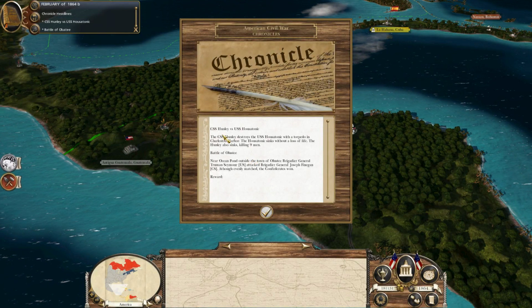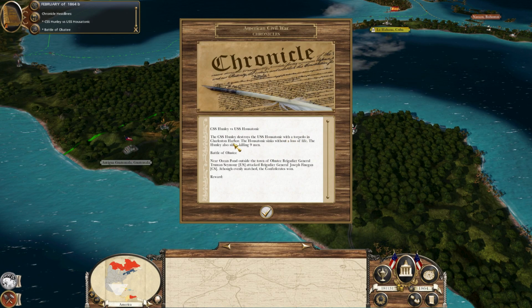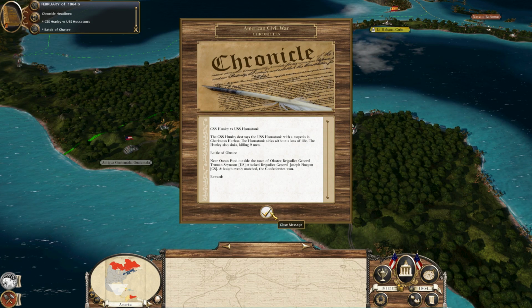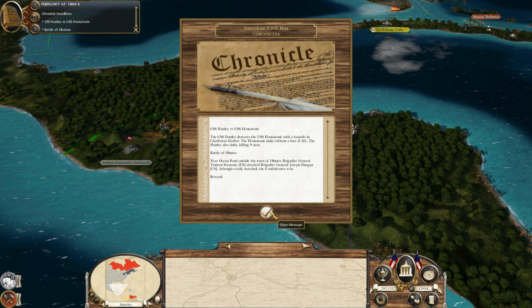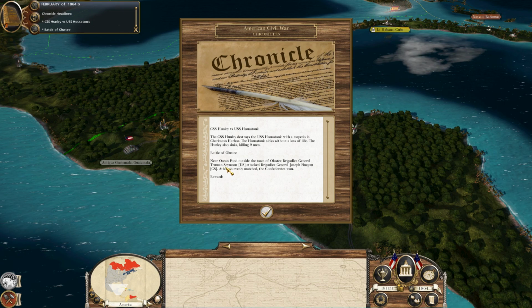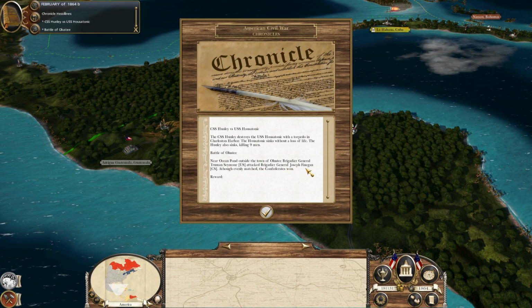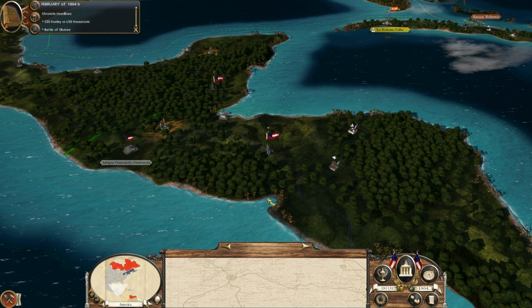That's CSS Hunley versus Housatonic. Destroys the USS Housatonic with a torpedo in Charleston Harbor. Housatonic sinks without a loss of life. The Hunley also sinks, killing 9 men. Battle of Olustee. Near Ocean Pond, outside the town of Olustee, Brigadier General Truman Seymour of the U.S. attacked Brigadier General Joseph Finnegan of the CS. Although evenly matched, the Confederates won.